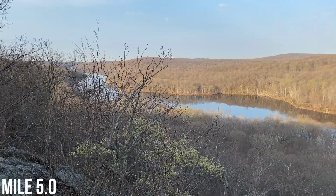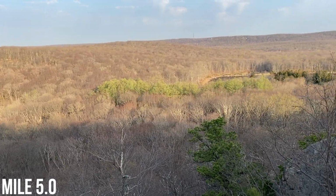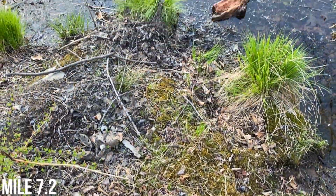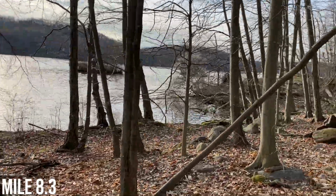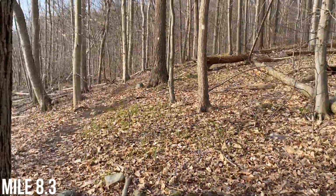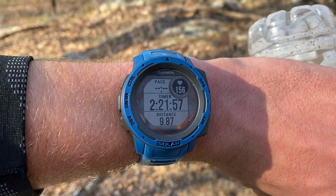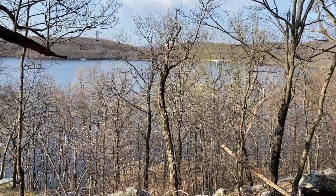Sitting at the top of Indian Cliffs, about 5 miles in. Gonna eat a little snack and then keep running another mile up and then south back down the west side of the lake. .87 miles in. I could see the dam across the lake, and just past that's my truck.